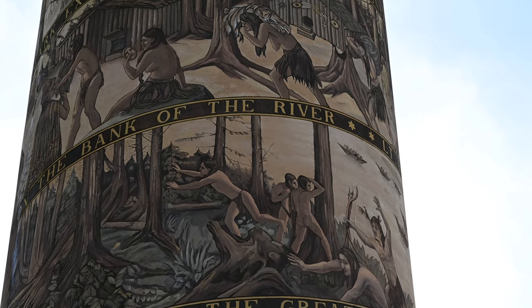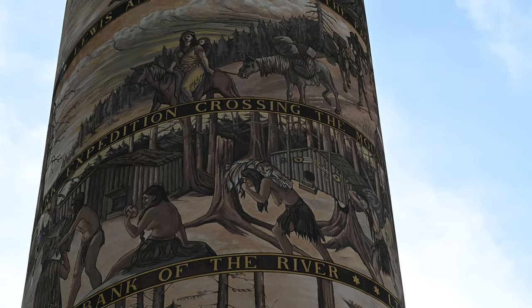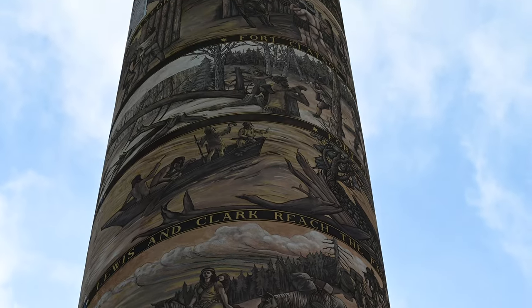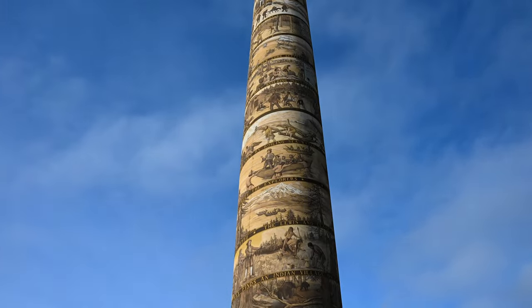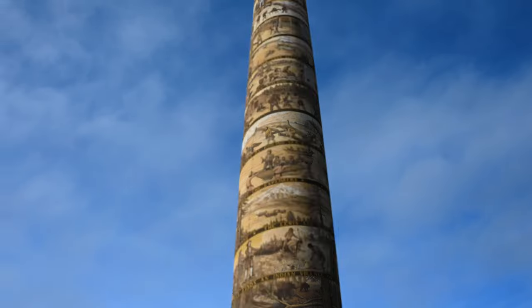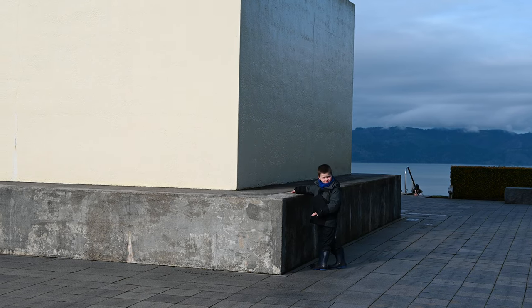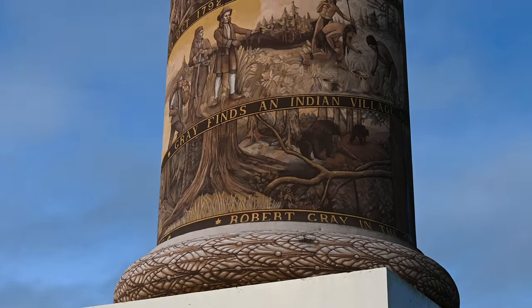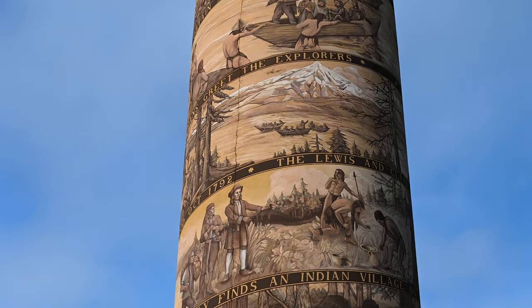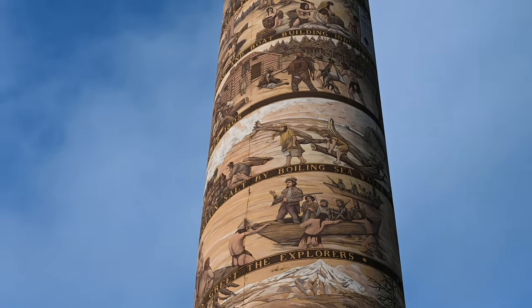There is actually a spiral staircase that ascends the column to an observation deck, but it was closed due to the pandemic. The column is 125 feet high and depicts 18 scenes from the history of the region.